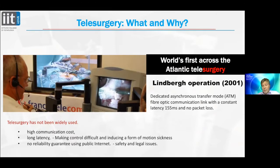So it wasn't wireless, it was a dedicated line just for this communication, fiber optic to ensure very high speeds. It had a fixed latency, so there was no variation, of 155 milliseconds, and it was essential that they had no packet losses. And so these were all vital criteria, and they still are vital criteria. These types of things are still vital.